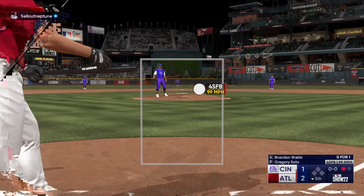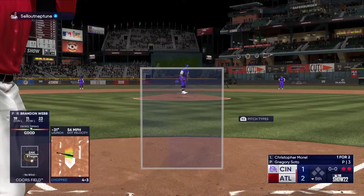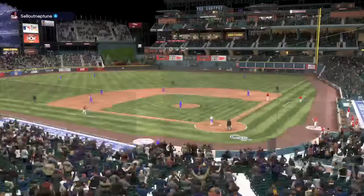And now the lefty hit weakly on the ground. Throw on to Cabrera. Two up, two down. Back to the top of the lineup. Christopher Morel digs in now. Christopher swings through that one. 0-1. In the air to left center. Judge is there. Squeezes it. And that's the third out.